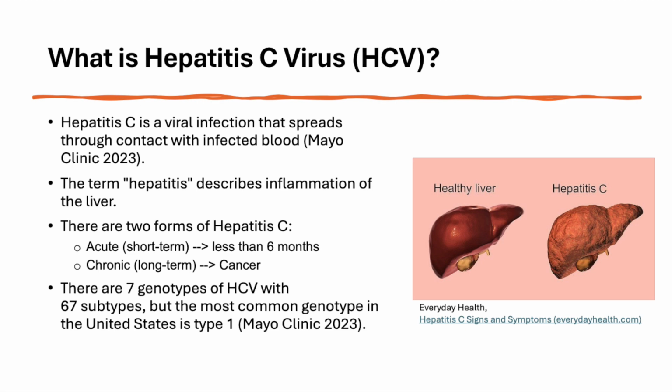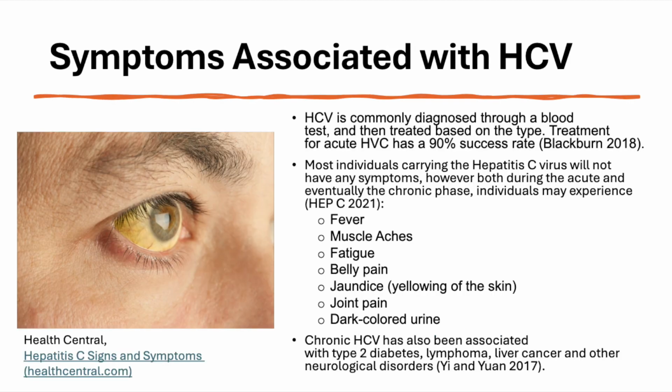The hepatitis C virus has 7 genotypes, with a total of 67 subtypes. The genotypes are numbered 1 through 7. In the United States, genotype 1 is the most prevalent, accounting for the majority of HCV infections.